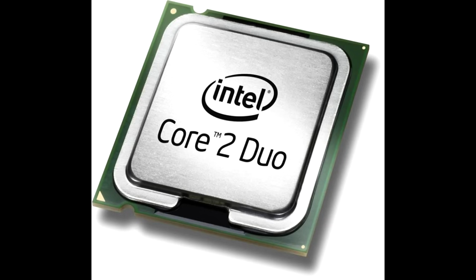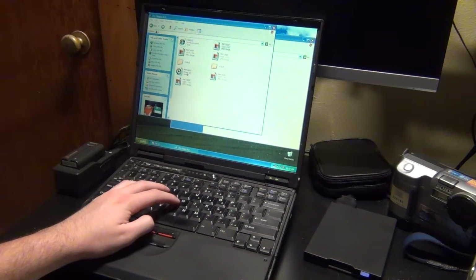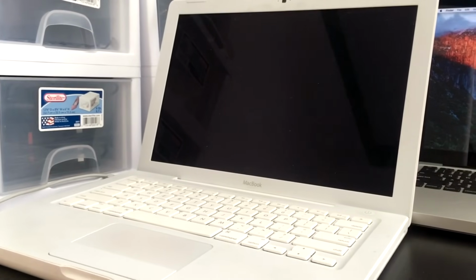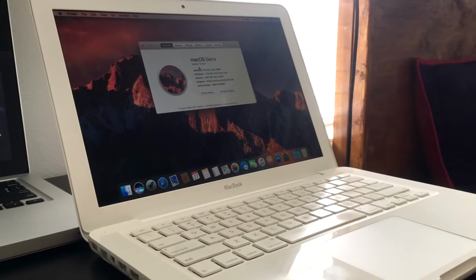2006 was when dual-core processors, 64-bit operating systems, and onboard Wi-Fi were more or less standard on laptops, and for a long time I've considered this to be the cutoff for usable hardware. Anything older than that is simply too old to handle the demands of modern applications and even the most basic of websites. The time period between 2006 and 2010 is when machines like the T61 came out, and also includes machines like the A1181 MacBook series, as well as the first few iterations of the MacBook Pro.